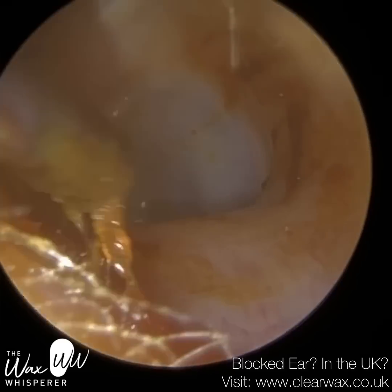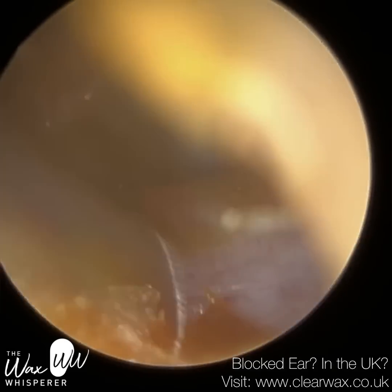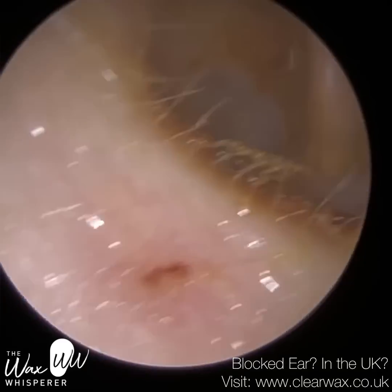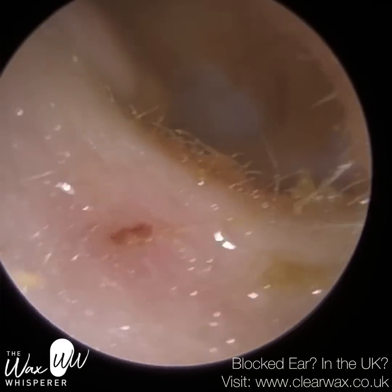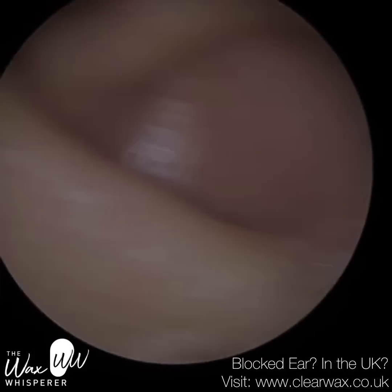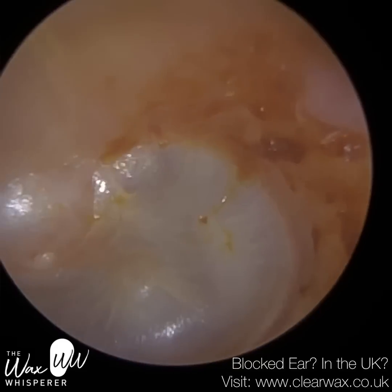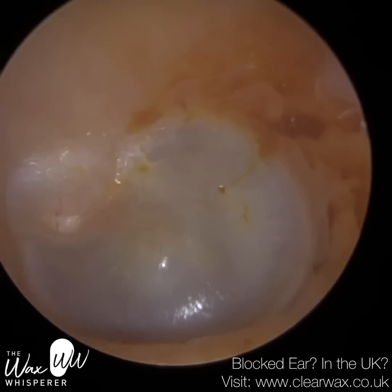So we forced air up the eustachian tube via the nose, and it increased the air pressure in the middle ear, which then caused in this case the pars flaccida, the top part of the eardrum, to slightly inflate. So we just wanted to check the eustachian tube was patent, it wasn't obstructed. So grade 0 is less than 25%. There we are. We've probably just seen that inflate.